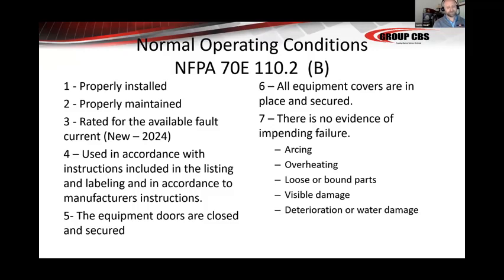And that's always kind of been a vague statement unless you boil down what that means. So I included there, that's talking about arcing, evidence of overheating, loose or bound parts, visible damage, or deterioration or water damage. If you have the normal operating conditions, I still believe you should utilize PPE, and that's my personal preference. But is remote racking and switching necessary when you have absolutely normal operating conditions, that everything is perfect?